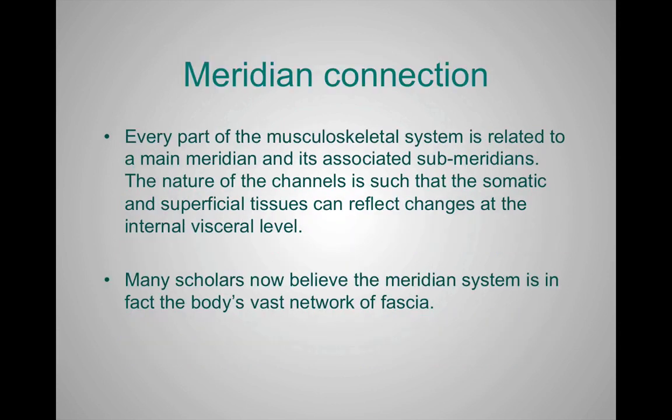Now, from another perspective, the meridian connection. So we can see at this point, just through simple physiology and through our understanding of the fascia, what effects Bowen can have. But there's a whole other component to Bowen, which is that many of the locations of the points are on meridian lines. So every part of the musculoskeletal system is related to a main meridian and its associated submeridians. The nature of the channels is such that the somatic and superficial tissues can reflect changes at the internal visceral levels. Many scholars now believe that the meridian system is in fact the body's vast network of fascia.